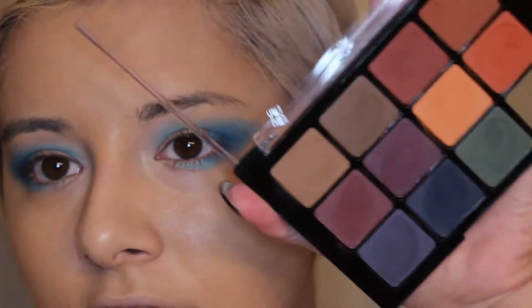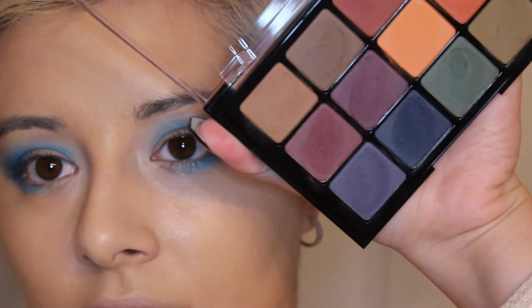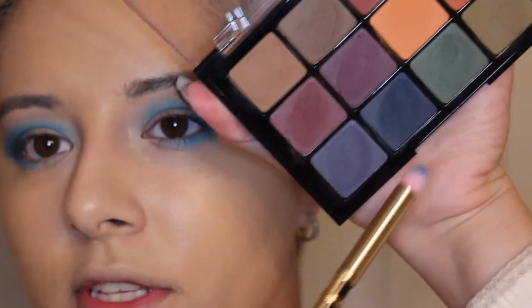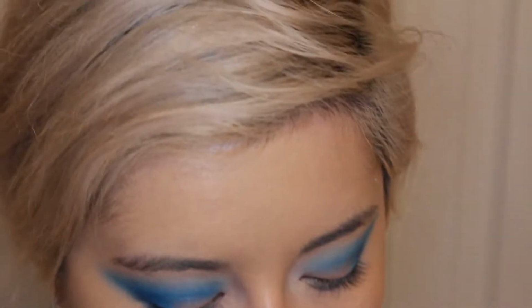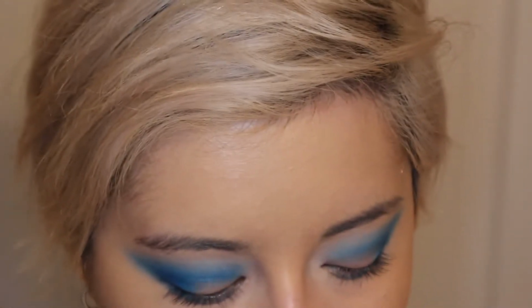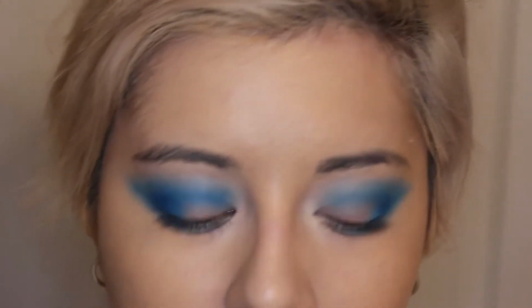Then I'm taking the Vizart. I'm showing you this one because the other one is really hard to carry and I'm not going to try it. I'm going to use this Vizart Dark Mattes palette. I think I'm going to use this darkest shade here. These aren't straight up mattes. I would say they've got a little bit of a satin finish to them.